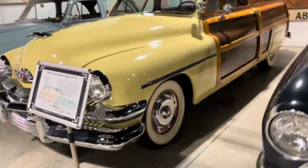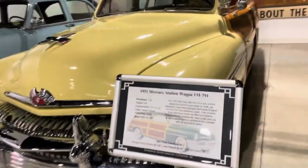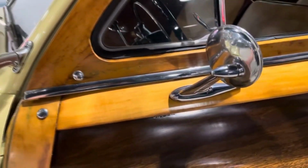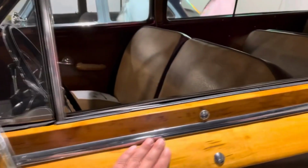So moving on, we got a 1951 Mercury station wagon. Got that big front end. They got the visor over the windshield, and then they got that wood panel look. Now, I'm wondering if it's just, yeah, it's not actually wood. I don't know. Maybe that is wood.